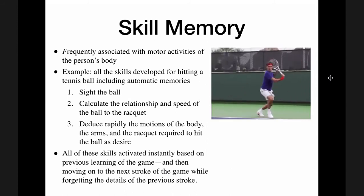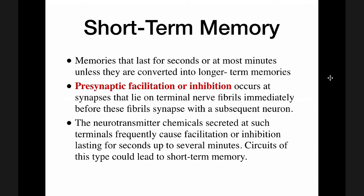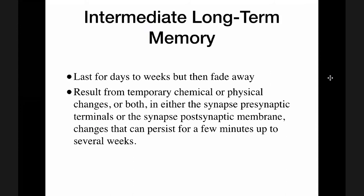But most of the time, we classify memory as short-term, intermediate, or long-term. Okay, short-term memory. It is a short-term memory because of presynaptic inhibition. Okay, if it's a presynaptic facilitation, it can be a long-term memory. So what determines whether a memory is short-term or long-term is presynaptic facilitation or inhibition. And we are going to discuss this neurotransmitter chemical release in presynaptic facilitation and inhibition, creating either a short-term memory or a long-term memory. Again, inhibition is more of a short-term memory, kaya nga siya short-term lang because it was inhibited. But if it's facilitated, it can be a long-term memory, so you can still remember that for a few weeks to a month.